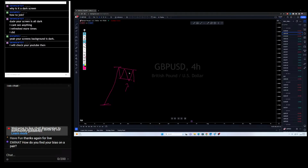So correction is my time to prepare myself: when I will get in, when is the time to get in, what is my risk to reward ratio, where my stop loss will be, and then I will start searching for buys over there or at the break.